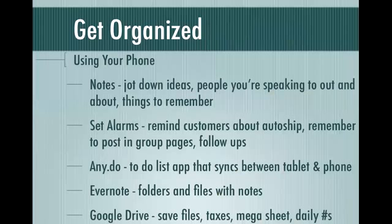So when I set alarms, I'm actually going into the calendar app and creating an event and then setting an alarm to go off 5 minutes before the time. So that's what I use it for. I also, of course, use it to remind myself when we have calls and team calls and that kind of thing too. So set alarms in your phone to just keep you on track and keep you on your toes.